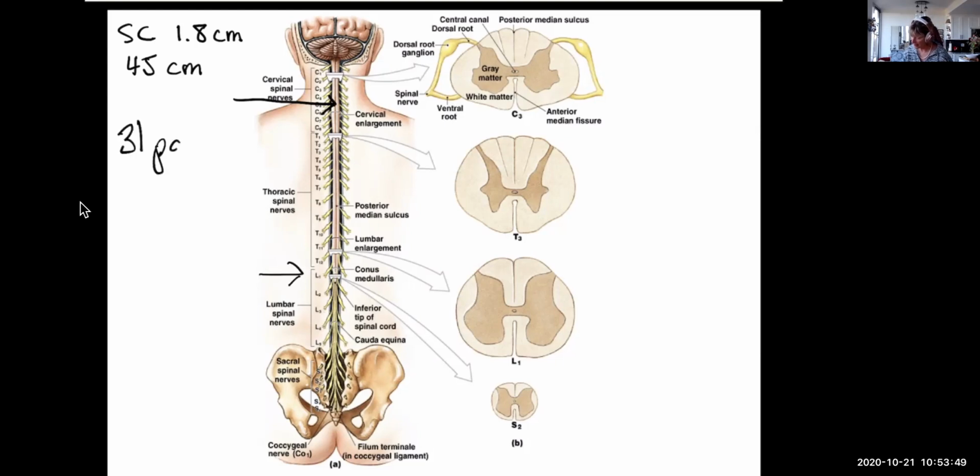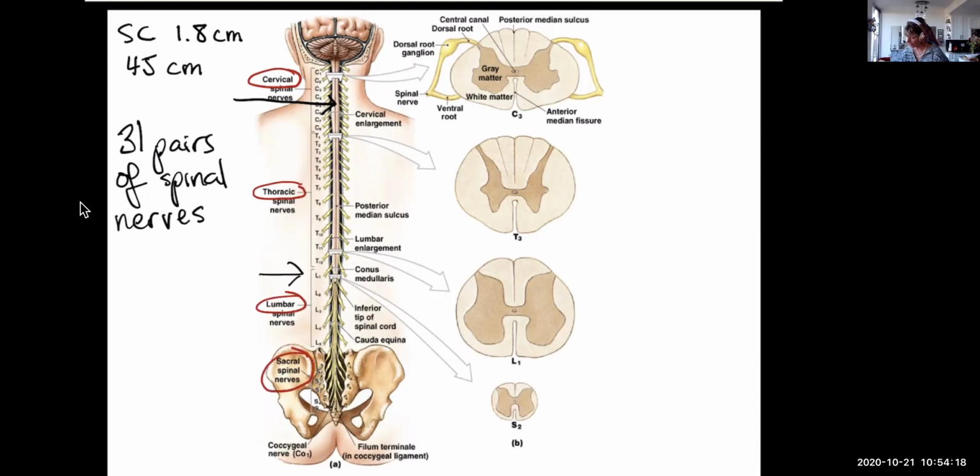There are 31 pairs of spinal nerves, and they arise from the cervical, thoracic, lumbar, and sacral regions. So the cervical region is up there, then the thoracic region, the lumbar region, and the sacral spinal nerves. There are two areas where the spinal cord is enlarged: the cervical enlargement and the lumbar enlargement. And the reason is that they give rise to nerves that innervate the upper limbs and the lower limbs.